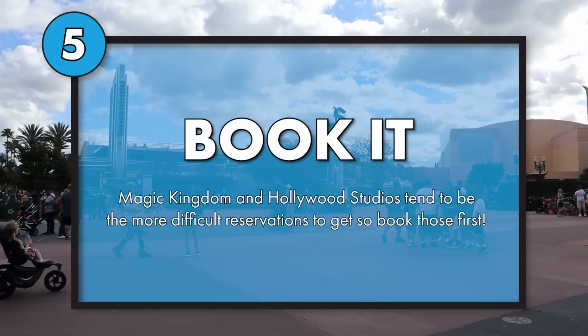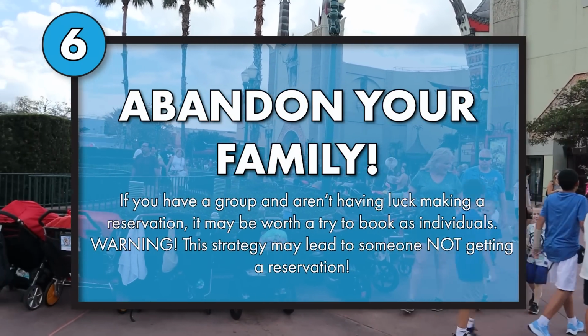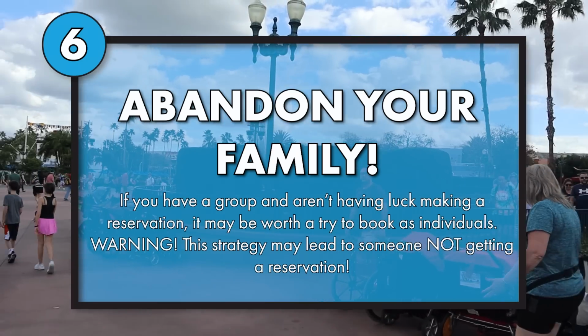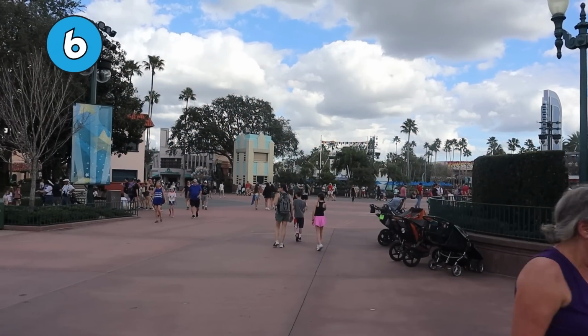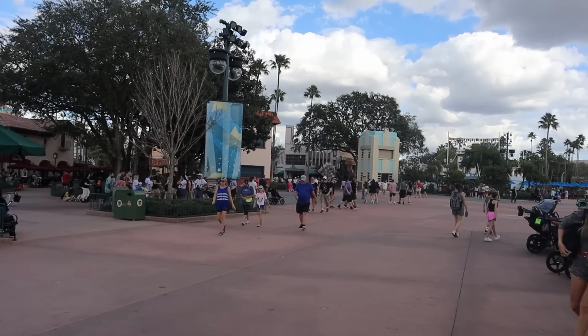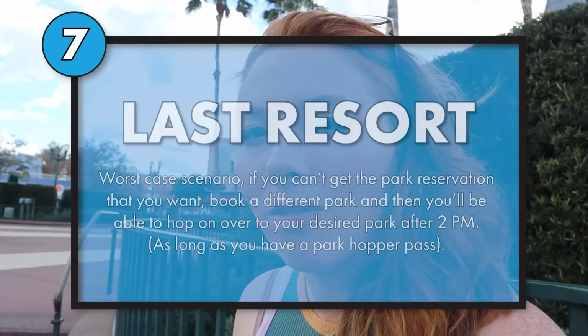Now, if you've got a group going to a park and it's full, you may want to try booking one person at a time instead of booking your entire group all linked together. This is risky because it could result in some members of your group getting the reservation while others don't, but members of our team have had more luck booking 4 people one person at a time than 4 people all at once.